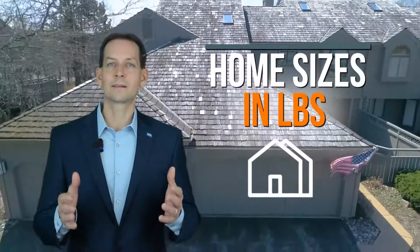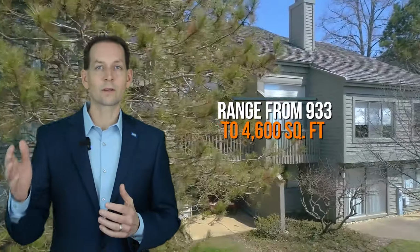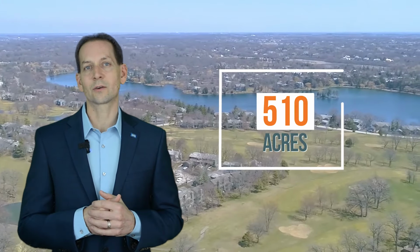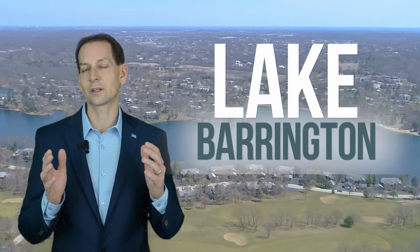Built in a little over 20-year span, the home sizes in Lake Barrington Shores, or commonly known as LBS, range from about 933 to 4,600 square feet with many different model options to choose from. The community sits on 510 acres, and the centerpiece is a private 96-acre lake called Lake Barrington.